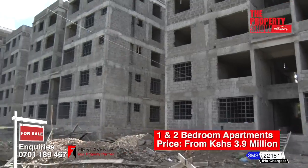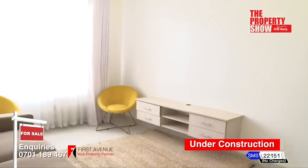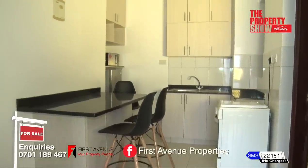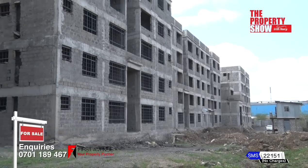Green City Court is located off Mombasa Road behind Gateway Mall. This outstanding housing development comprises 100 apartments of one and two bedroom units spread across four-story blocks, offering both conveniences of urban life and affordability.